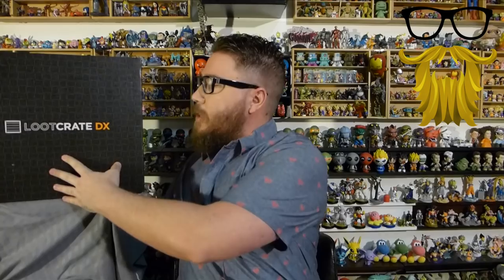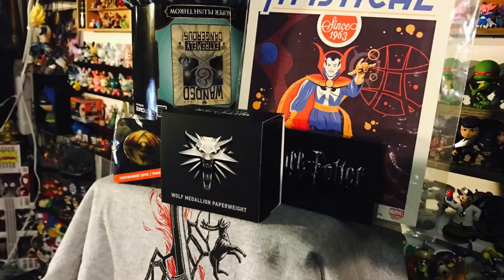Number 9 was Loot Crate DX. The bigger version of Loot Crate. The theme was mystical. And, you know, this was actually a pretty decent box. The reason it's lower on the countdown is because it got lower value. They've been okay at putting in better quality stuff. That's supposed to be the point.